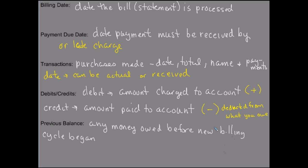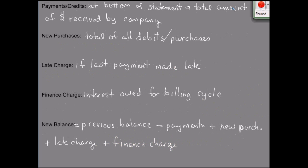Okay, and then the previous balance is any money owed before the new billing cycle began. So this is your balance from the previous month or previous cycle. Basically whatever you didn't already pay off. Okay, at the bottom of your credit card statement, there's going to be a summary section.